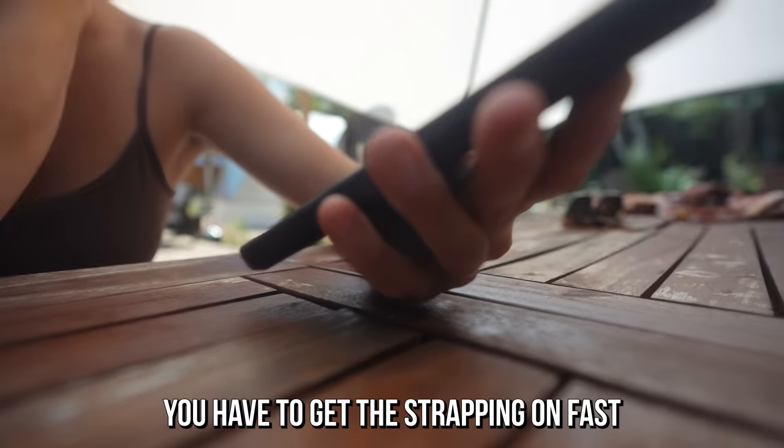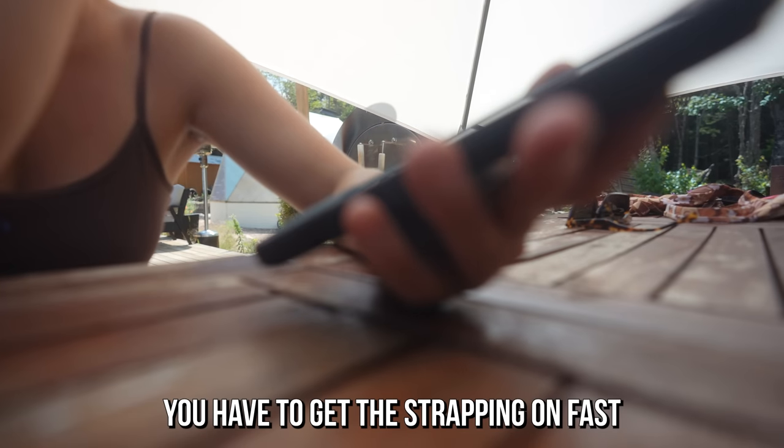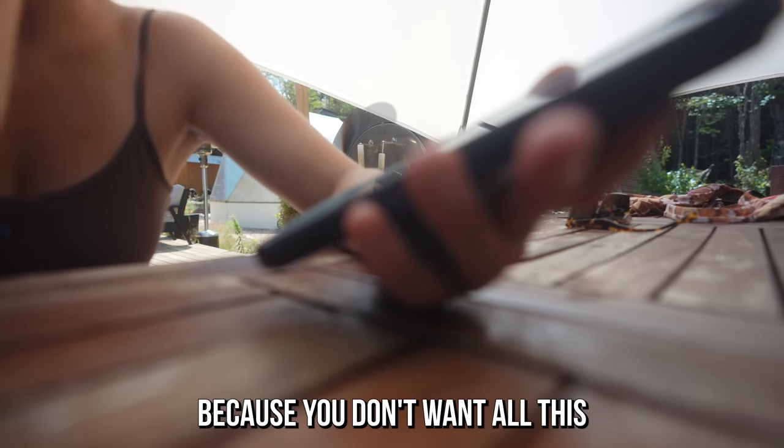The thing now is you have to get the strapping on fast because you don't want all this bubbling to happen. That's our friend. He has his own construction business in Ontario. Just the big jobs. What Altair doesn't know is that our nail gun just broke. We need a bigger roller to press it all down. We need two so we can both go at the same time.